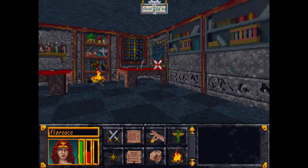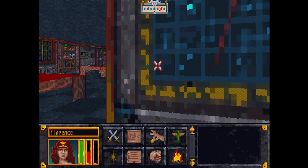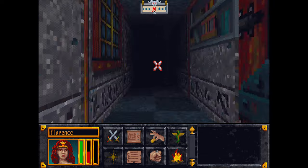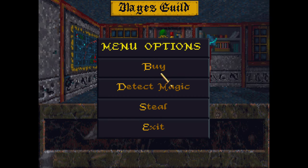Hello? Is anyone home? I'm here to buy some potions, and maybe identify some magic items. I think I've got a few of those. Hello.